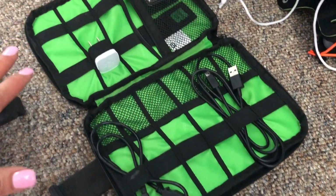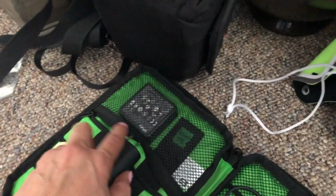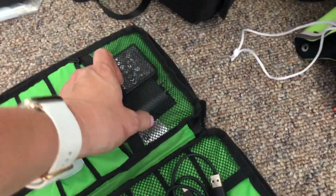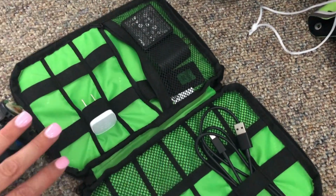This is all my cable organization, which I will be filling up. Not yet, because we still have 2 days before we go, but there's room for my SD cards here. And then I put all my charging cables in here.